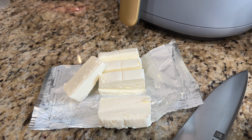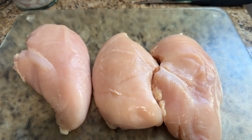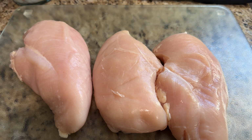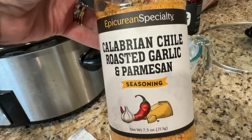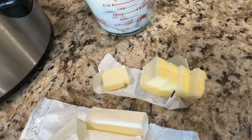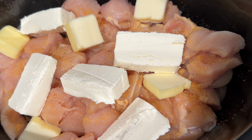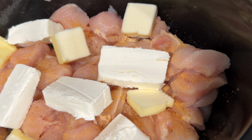I've got the crock pot ready to go, sprayed with some duck fat. And I'll show you later on when dinner's ready, but that's going to be our dinner tonight. I'm going to season the chicken with this. We haven't used this yet. This sounds interesting. I'm also going to add in 4 tablespoons of butter. There's the chicken, the butter, the cream cheese, and the seasoning. And I'm getting ready to pour this mixture on.